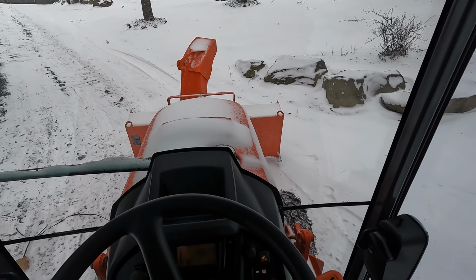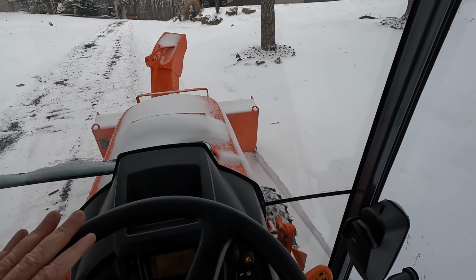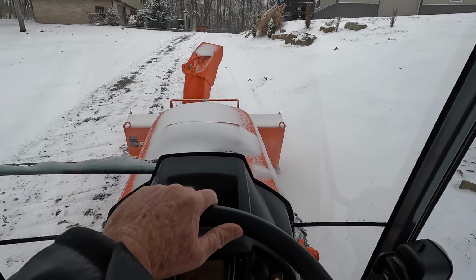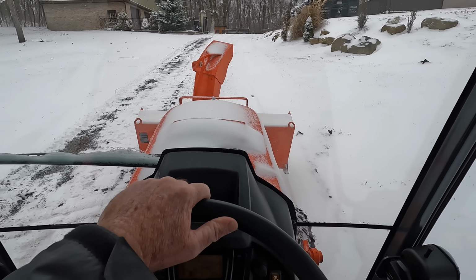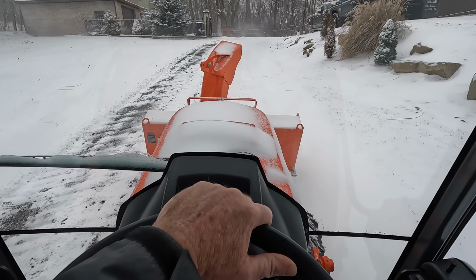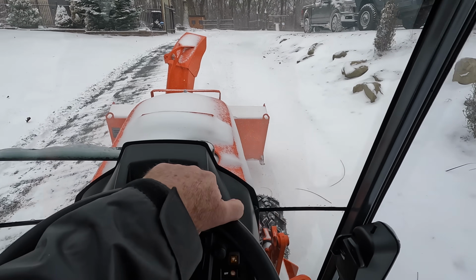So far, I am loving the R14 tires. We'll see what it's like going up this hill here with the blade down. But the problem is, it was 40 degrees this morning, and then we've got some rain that turned to ice on top of that. But the ground isn't really frozen yet, even though it's -3 right now. But yeah, it's pulling this hill no problem at all. I really like these tires. Very nice.